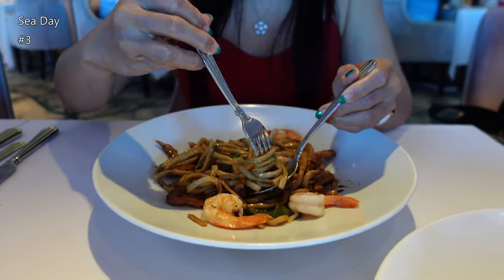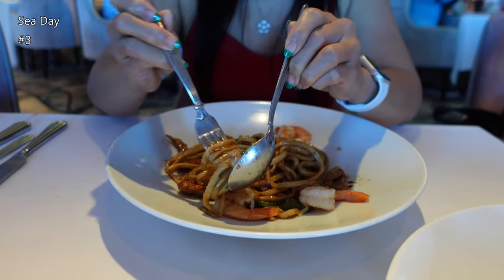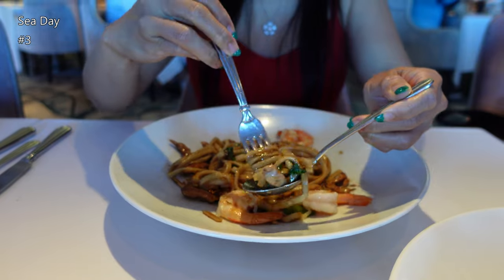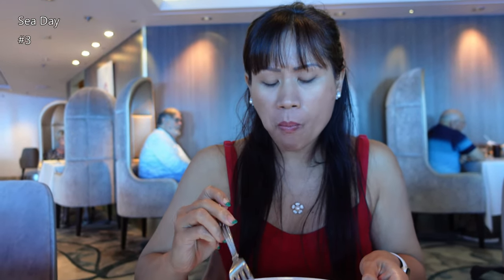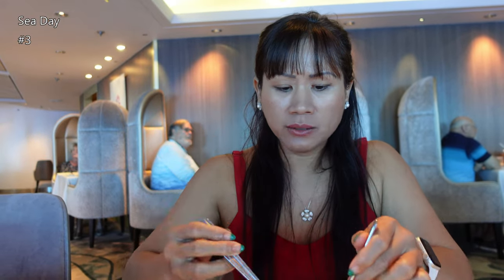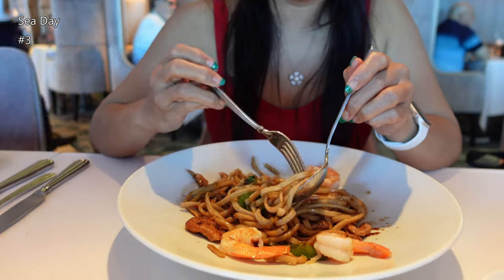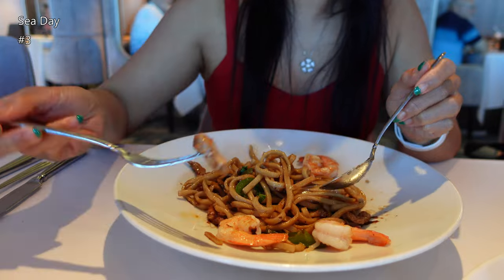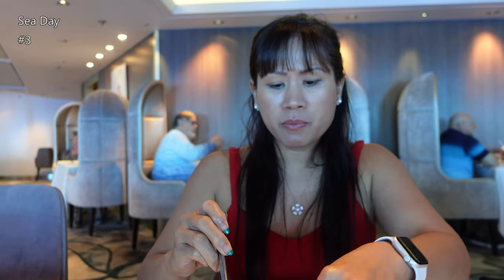Some vegetable and barbecue pork. Let's see if I can do the barbecue pork. It's good. The udon, they cook it really nicely. It has some texture to it. They didn't overcook it. And the sauce is nice and light. I like the ginger flavor in the sauce. Barbecue pork is pretty good too. Slightly dry though. Let me try the prawns.